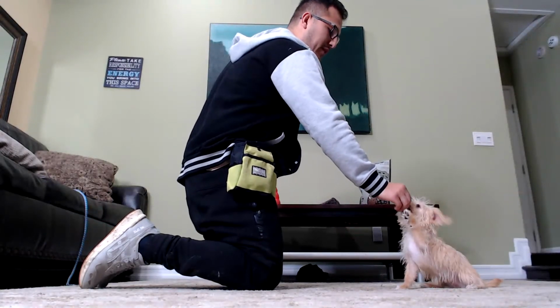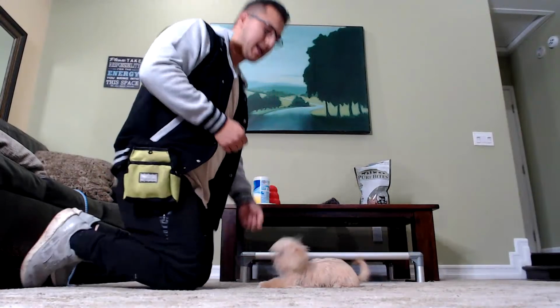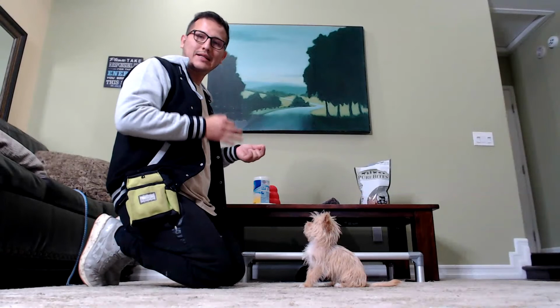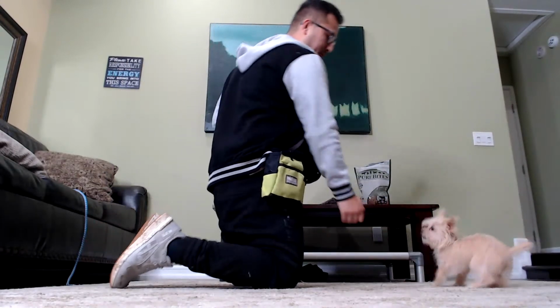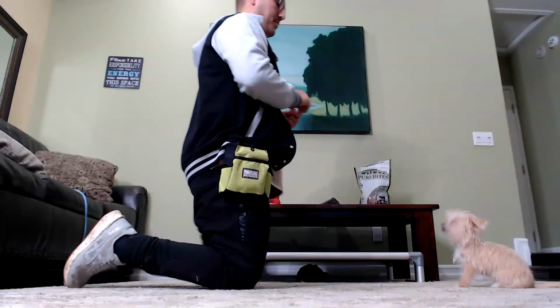Now, in the grand scheme of things, if my dog lays down and I've asked her to sit, it's not the worst mistake. It is something that we have to fix a little bit later, but right now the biggest goal is that my dog didn't move from the position she started in, right? So let's go ahead and try that one more time. Sit. Good. Stay.